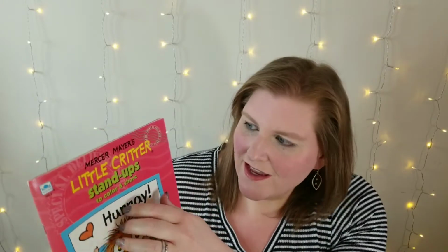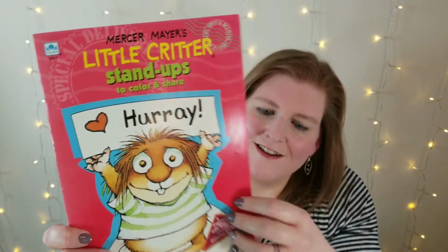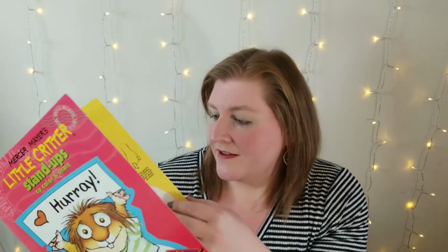They also had some vintage kids activity books, and I could not say no to them. This one is from like 1992 and hasn't been used. It's Little Critter. Little Critter Stand-ups to Color and Share. And it's got like stickers too, but it's not used. Thought that was cool.